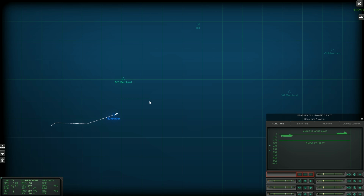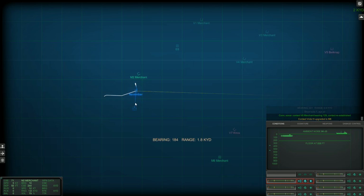About there, I think. And okay, that looks like it's not going to be too bad. Aiming the torpedoes here is incredibly important because it's 1968 and we're playing as the Soviets. We've got no wire-guided torpedoes, so everything we fire, once it's out of the tube, that's it. There's nothing we can do with it.